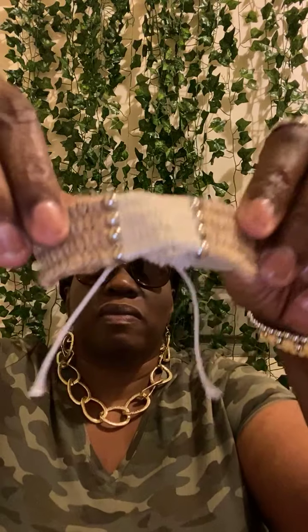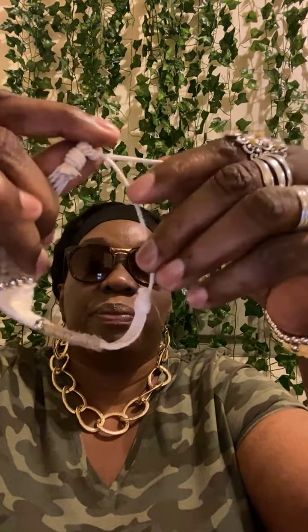178 for her. $178 for her. This is an urban necklace. Urban bracelet. Open her that way, and then you pull her together. She's nice. It's cute.